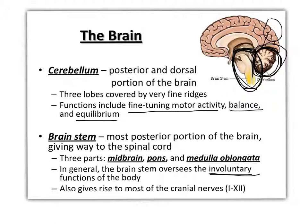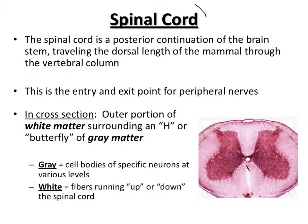And then also, the brainstem gives rise to most of your cranial nerves, and we'll come back and mention a bit more about those in just a second. Now we also want to mention your spinal cord. Your spinal cord is the second part of your central nervous system. This is a posterior continuation of the brainstem. So this is going to run down your back, traveling the dorsal length of the animal within your vertebral column. So your vertebrae that we learned about a long time ago are there to help protect the spinal cord.